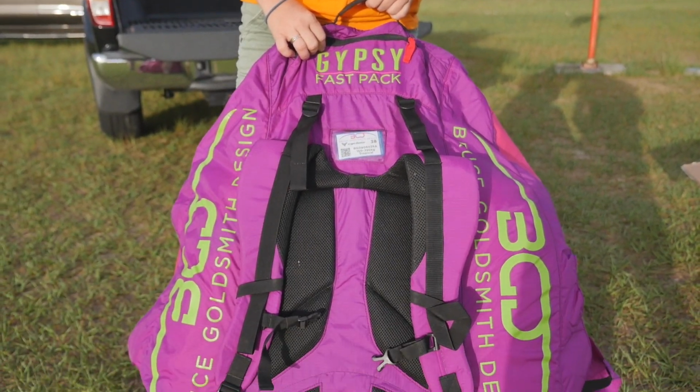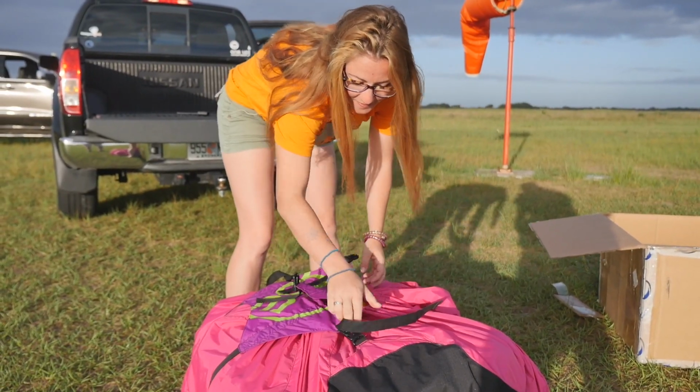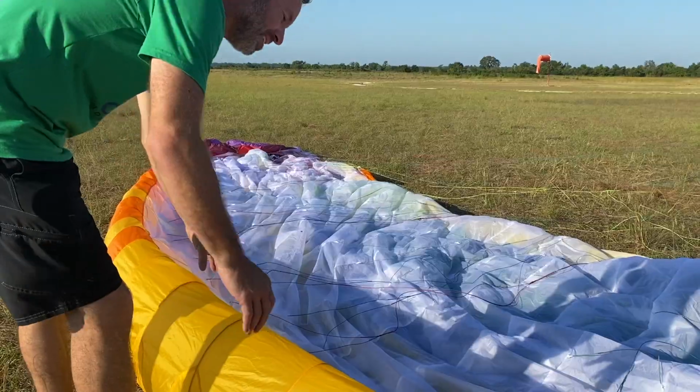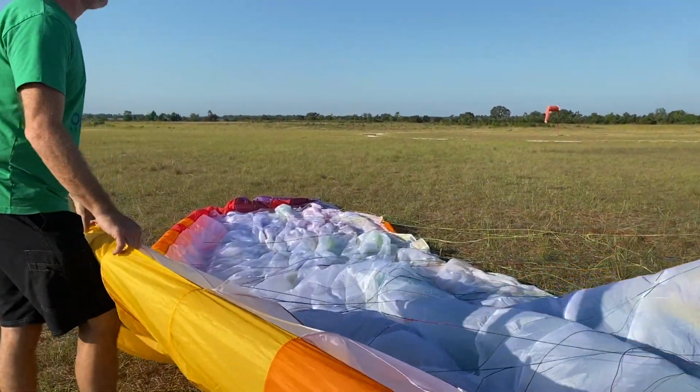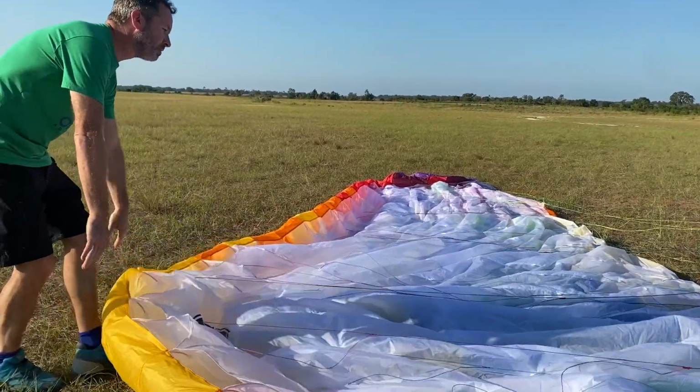All right, so we have the brand new Cyclone 38 meter. It's a tandem wing, and it's supposed to be similar to the Trax in the way that it is reflex. So we're really excited to give it a shot.